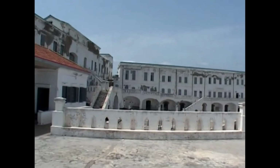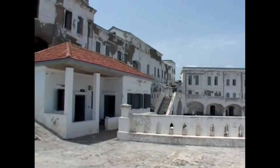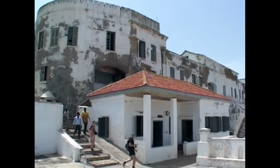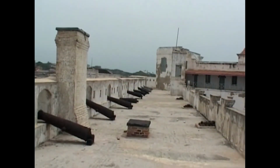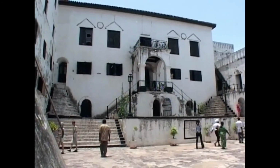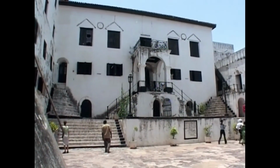Founded in 1482, Elmina Castle is the oldest surviving European building in sub-Saharan Africa. The Dutch used Elmina Castle as a slave warehouse. When the British took over the castle in 1665, they found it most expedient to bring in soldiers to protect this edifice. Out of that, that section was used as a barracks.